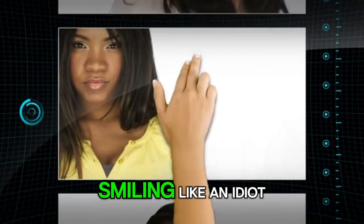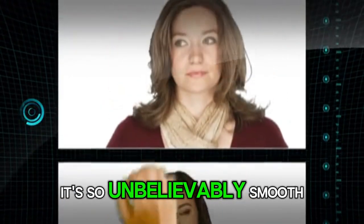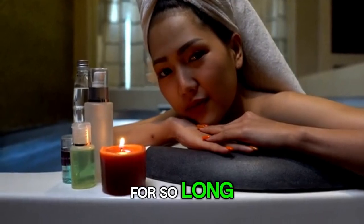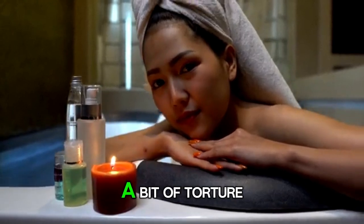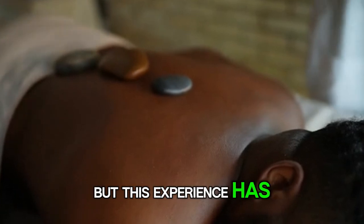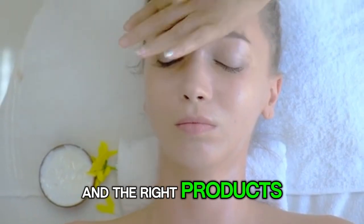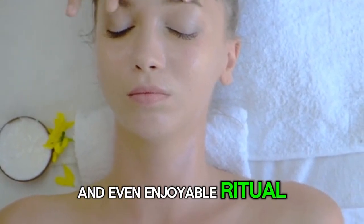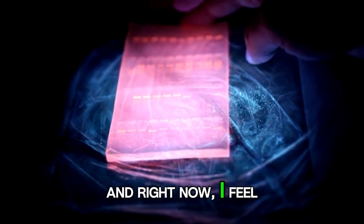I'm just sitting here, smiling like an idiot. I can't stop touching my leg. It's so unbelievably smooth. There's this genuine feeling of disbelief and delight. For so long, I thought beauty had to be painful, that to get smooth skin, you had to go through a bit of torture. But this experience has completely shifted my perspective. It proves that with the right technique and the right products, something you dread can actually become a mindful, calming, and even enjoyable ritual. It's not just about the final look. It's about how you feel during the process and how you feel after. And right now, I feel amazing.